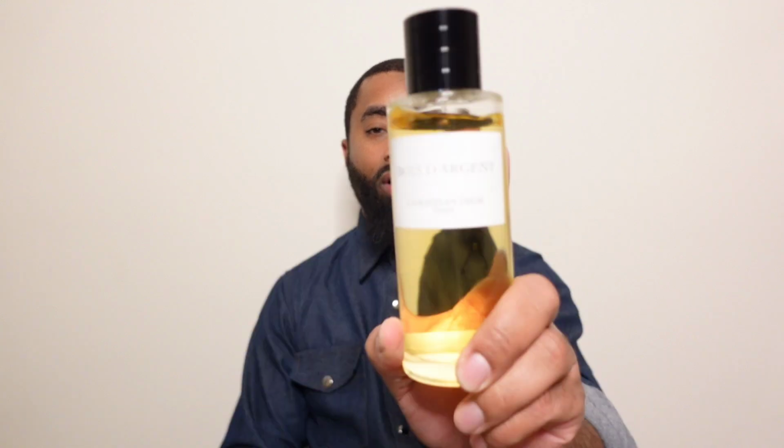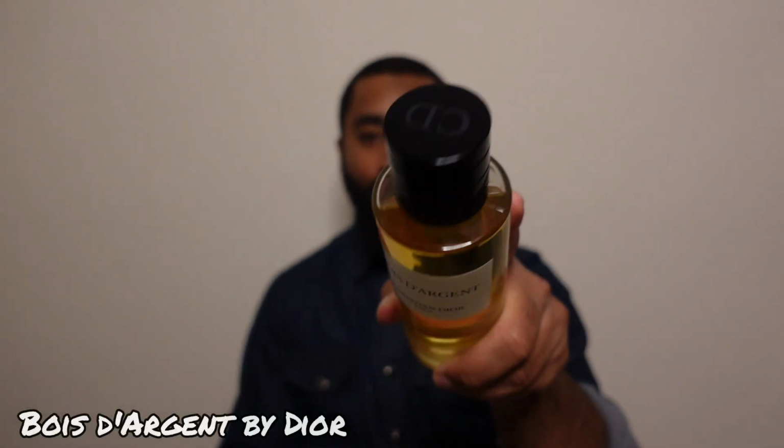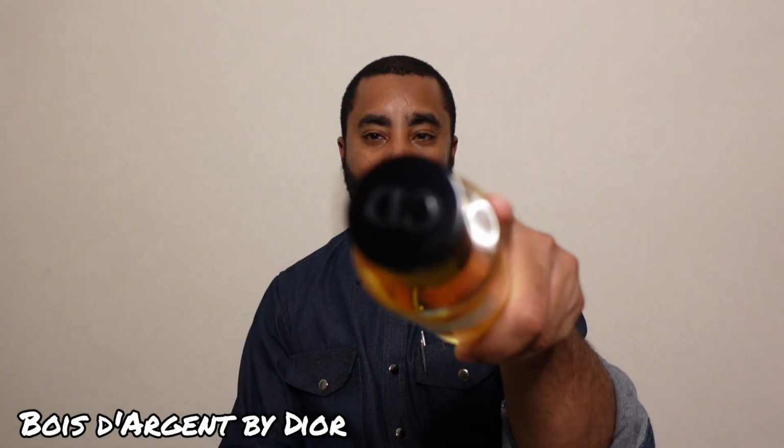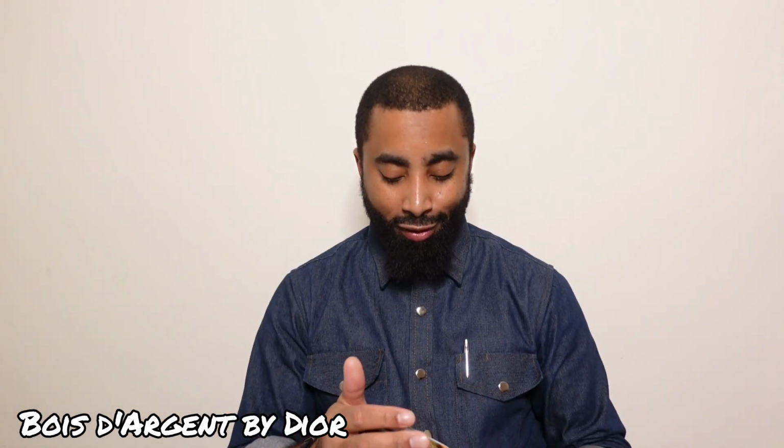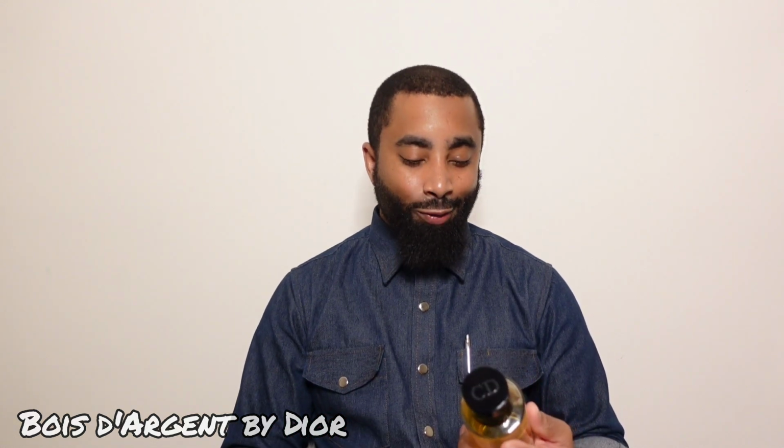Originally, it took me a while to come around to it, just because these fragrances are not cheap. But I was able to get this 2015 version of Bois d'Argent. And so I got this one. As you see, the C and the D are separated. So you know, this is before the current formulation of it. I was able to find this one.